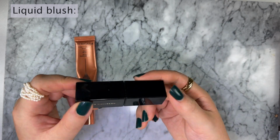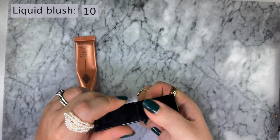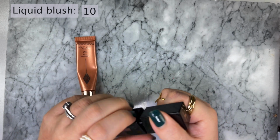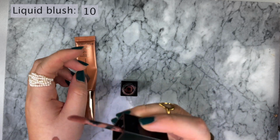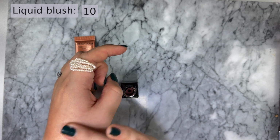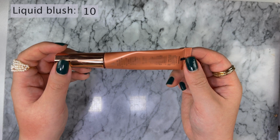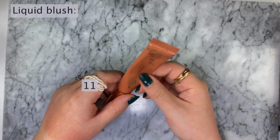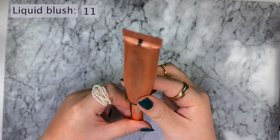Linda Hallberg. So this is kind of like a multi-use product. You can use it on your cheek, you can use it on your eyes, you can use it on your lips, and the shade is Dusty Pink. Again, I quite like using this as a blush. It's a very cool toned sort of pink. Really pretty nude.